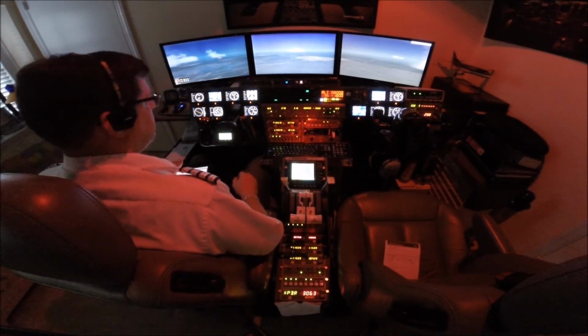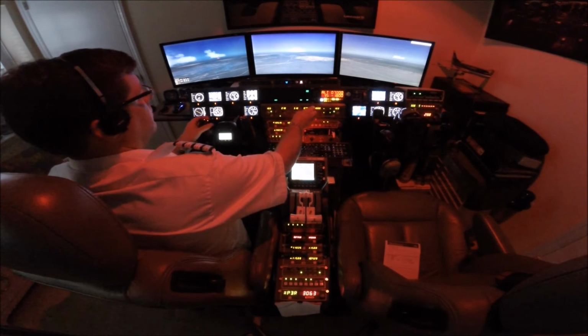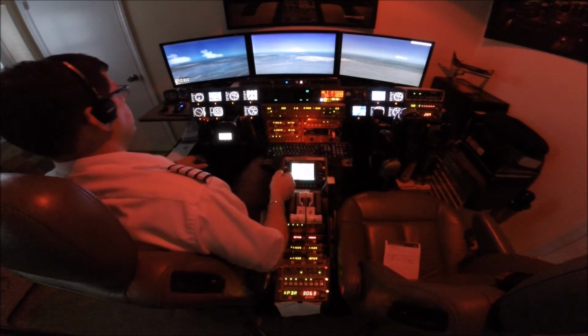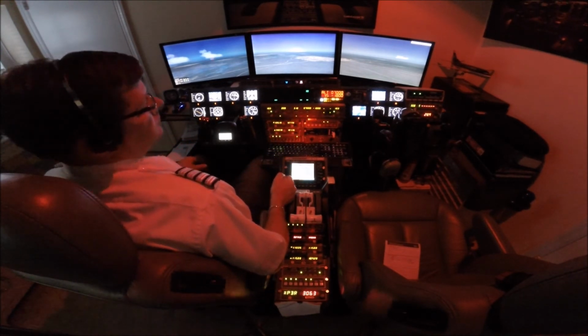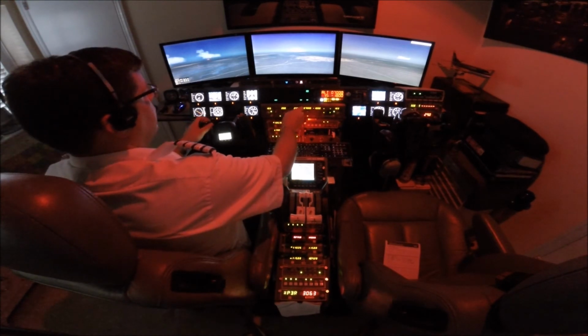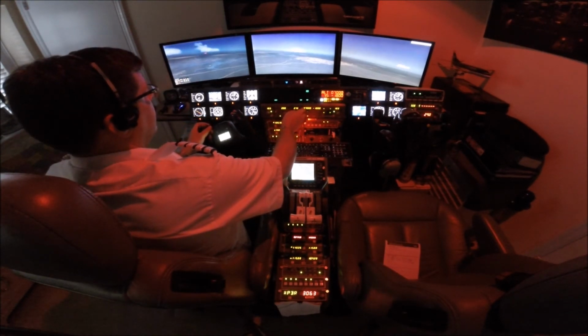Gulfstream 800, descend and maintain 7,000, base speed at 210. Down to 7,000, 210, 480 Sierra. Gulfstream 800, you can fly 270, vector final approach course. 270 on the heading, 480 Sierra.